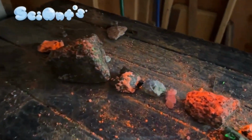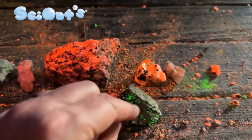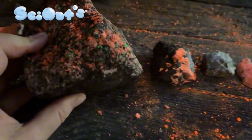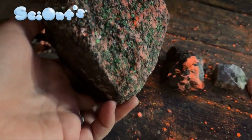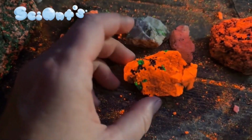These are the minerals we have found so far. This one is cool because it has some really bright green. This one is that ridiculous one that Munchkin found, and it has green and orange in it. So we might keep it, but it's just ridiculous. And then we have some super fluorescing calcite with green. I think we definitely have to keep this one.